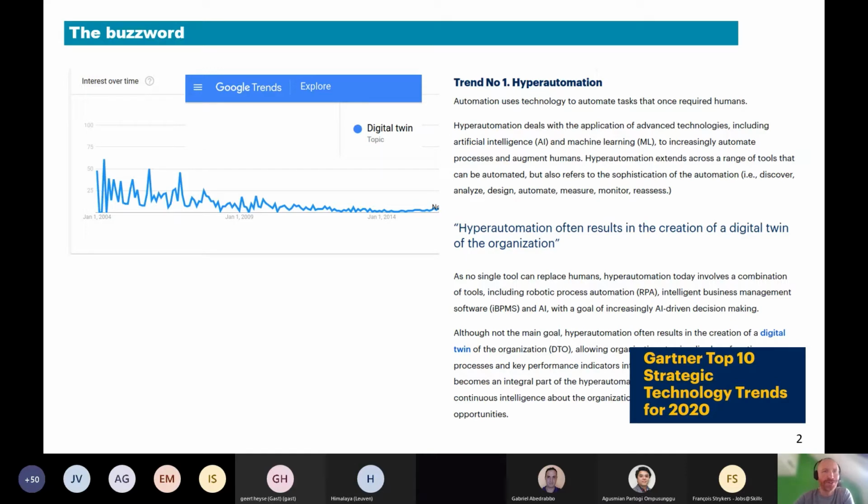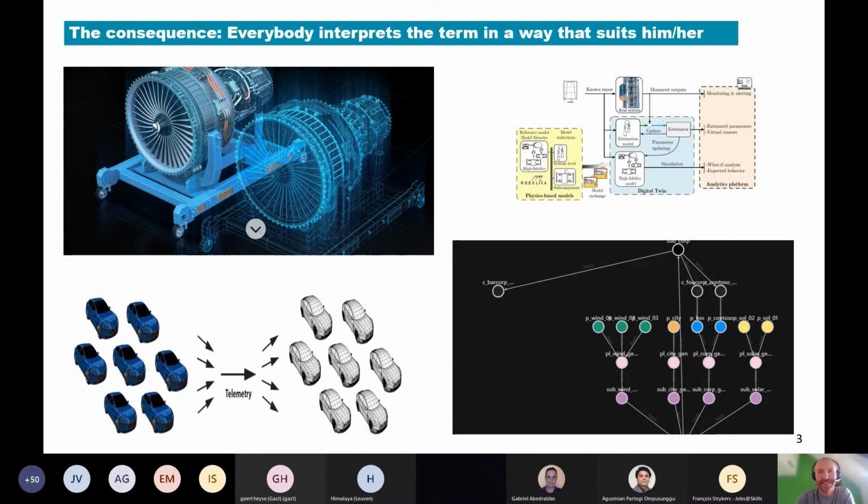Now, what is the consequence of being a buzzword? The consequence of that is, of course, that everybody is trying to use the term digital twin in a way that suits him or her. And to give you some examples, how diverse the usage of these terms can be, I give you a couple of examples.